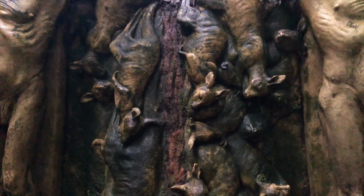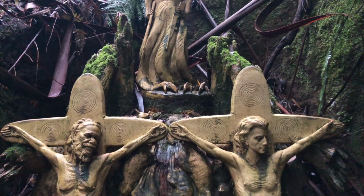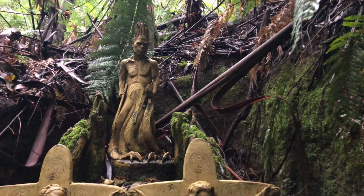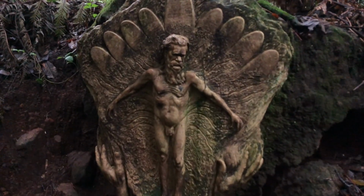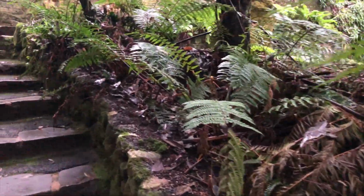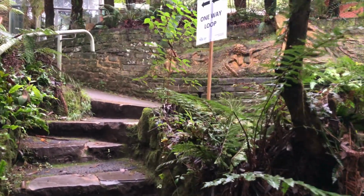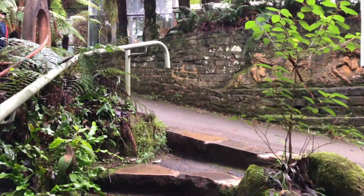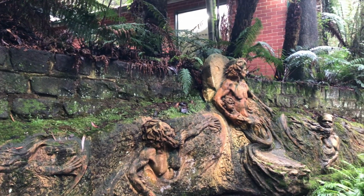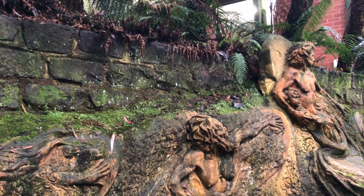Wow. They shouldn't have been very easy to make. The work is similar to what we've seen before. I'm still climbing. They put in the one-way loop today because of the coronavirus, so everyone is walking the same way. You can't go back.